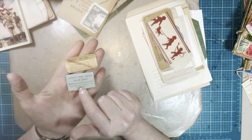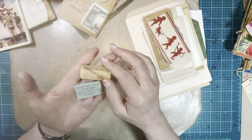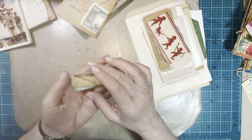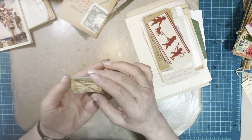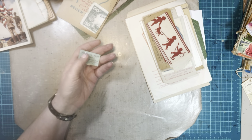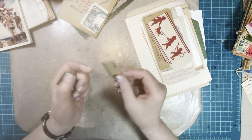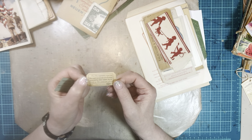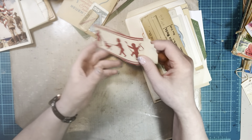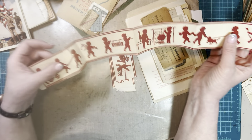This is for May Day at Bryn Mawr College, 1914. And this is Canute Lake Park, Philadelphia. No, the ticket company is Philadelphia. And this, I don't know what it is. I just saw the silhouettes and grabbed the paper.